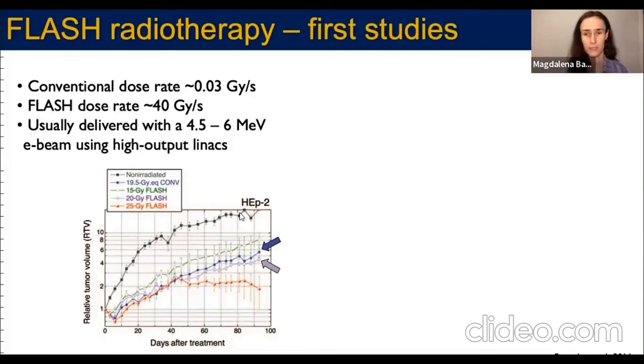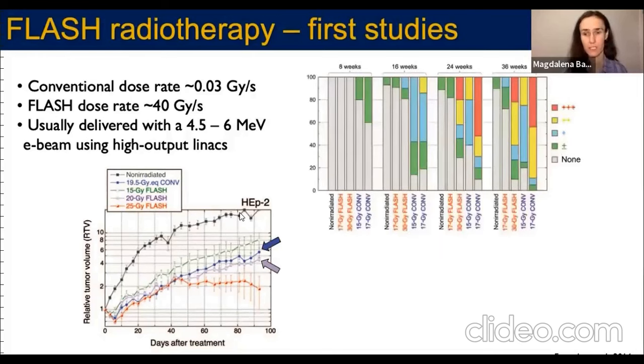And what the authors did, they also looked at normal tissue toxicity in a number of examples. But let's just focus on radiation-induced lung fibrosis, 36 weeks post-irradiation of mice. And here, let's focus on the second column, which shows the level of lung fibrosis observed after 17 gray flash irradiation, and the last column that shows 17 gray conventional irradiation. And you can see that less than 30% of animals showed any radiation-induced lung fibrosis for flash irradiation, and all animals in the conventionally irradiated group showed radiation-induced lung fibrosis. So that clearly demonstrated the reduced normal tissue toxicity after flash irradiation for the same tumor control.